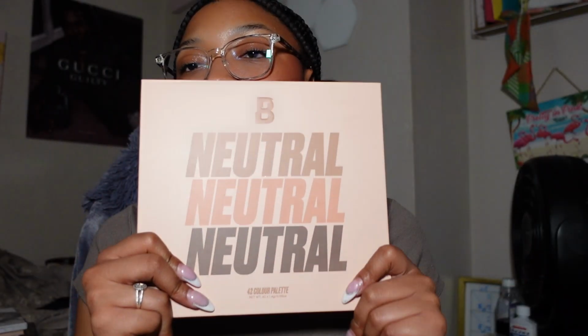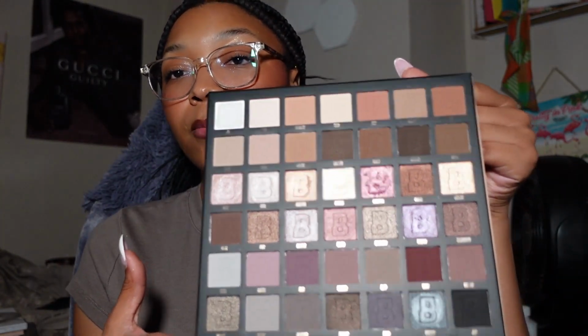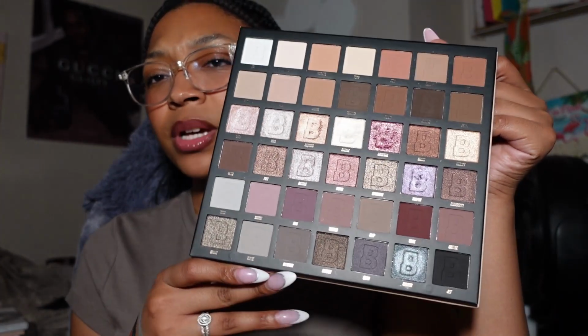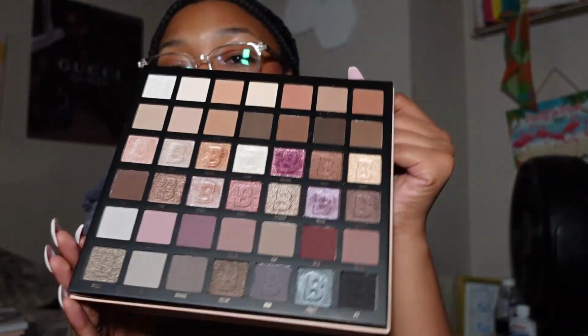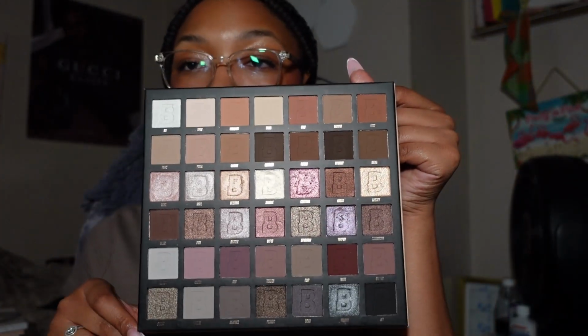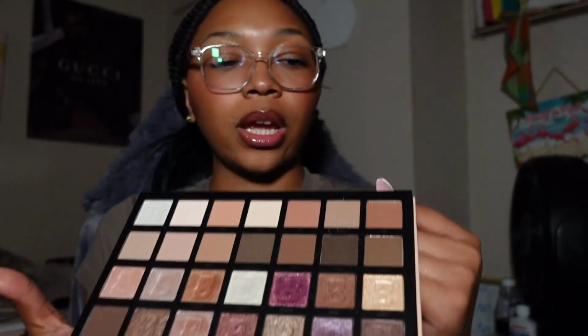Next one that I have is the Neutral palette from Beauty Bay. This isn't a new launch, it's newer. I don't think I had this last time I did my eyeshadow collection, but it's a new addition to my eyeshadow palette collection. So here we are, cooler toned neutrals. They're not warm or anything. This palette gives me cool tone vibes. Compare it to my shirt, this palette would work really well with the shirt that I have on.